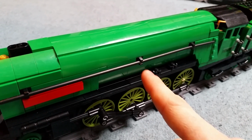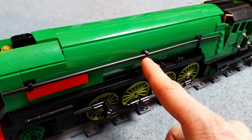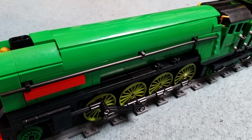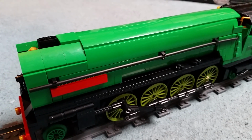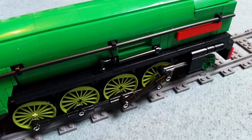And even though I think some of these clipper pieces, whatever you want to call them, might be available in green, I haven't been able to find them. So again, that's another problem. There are details on the other side of the boiler. Just give me one second to flip it around.